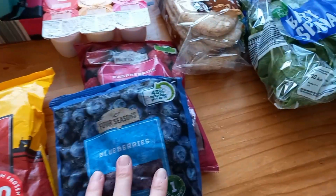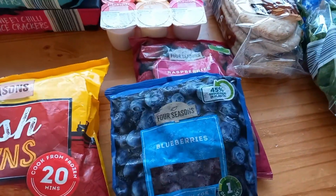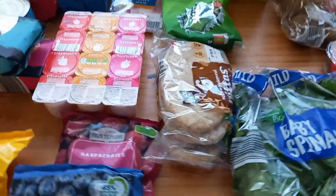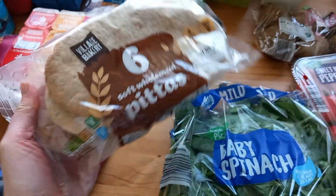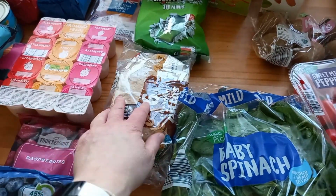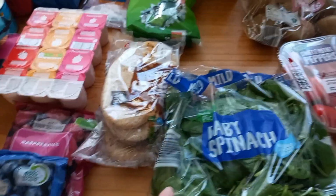Also picked up some more frozen fruit, blueberries and raspberries. I prefer frozen fruit with my breakfast in the mornings. It just tastes a little bit nicer. My son is into pita bread at the moment, so my ex-husband told me. So I picked these six pittas up, and he can have them as a toasted pita, pizza pita, or a sausage sandwich in a pita, whatever he feels like.